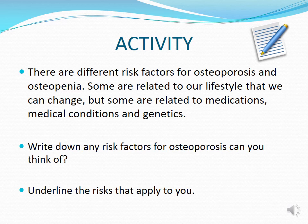Write down any risk factors for osteoporosis you can think of. And underline which of these risk factors apply to you. You may wish to pause the video to complete the activity.